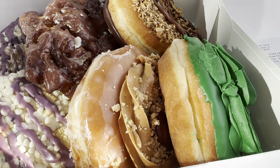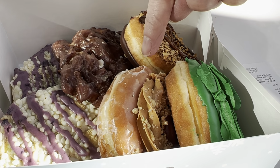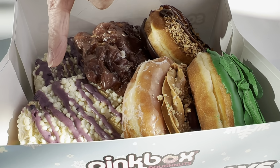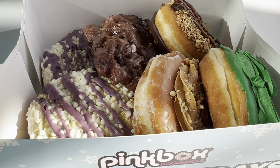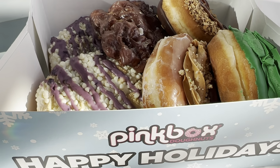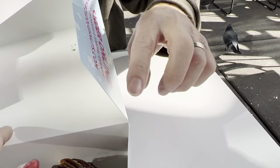Delicious. They're so big, they're kind of crammed in there, but we got a Grinch donut, a Samoa donut, a PB&J donut, an apple fritter, and two blueberry cheesecake donuts. It just looked delicious. Couldn't pass that up. We're going to try the blueberry cheesecake right now. And that's how much we spent. Not bad. These donuts are huge. They're not like little tiny donuts.